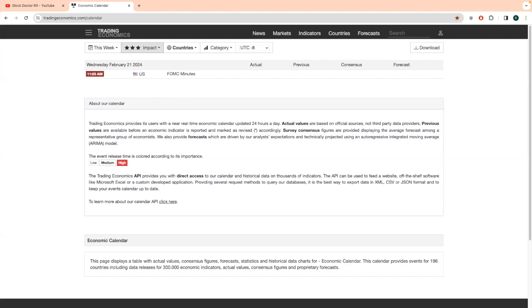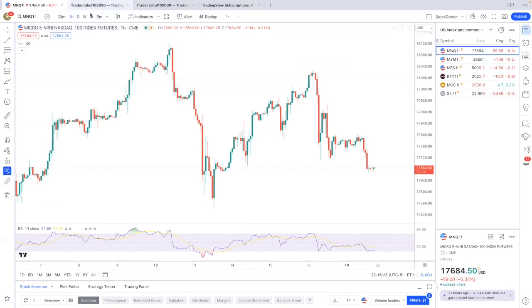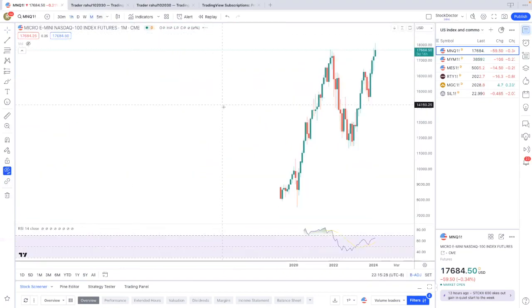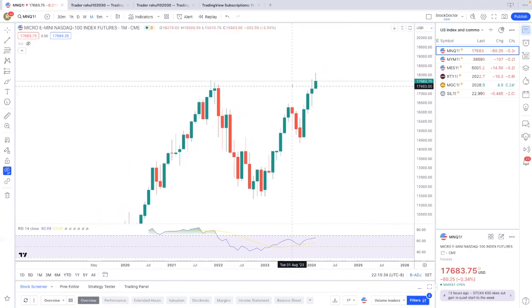Without wasting time, let's go ahead and quickly analyze those indexes and the commodities. So let me hide the drawing first to show you the monthly and weekly candle here. On a weekly time frame, on a monthly time frame, we are still above the all-time high, which was in November 2021, December 2021, and January 2022. After almost 2 years, we have crossed the all-time high and we are still above.